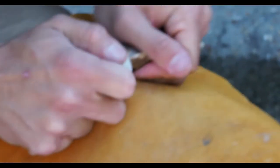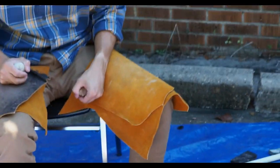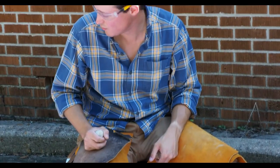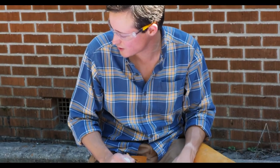Is it found on the ground, or do you have to dig for it? It's normally found, well, that part of Tennessee is real mountainy and hilly, so it's usually found kind of in the hillsides and mountainsides, things like that. That was actually broken off of a larger kind of boulder that had rolled down and gotten weathered in a creek or a river, I think.